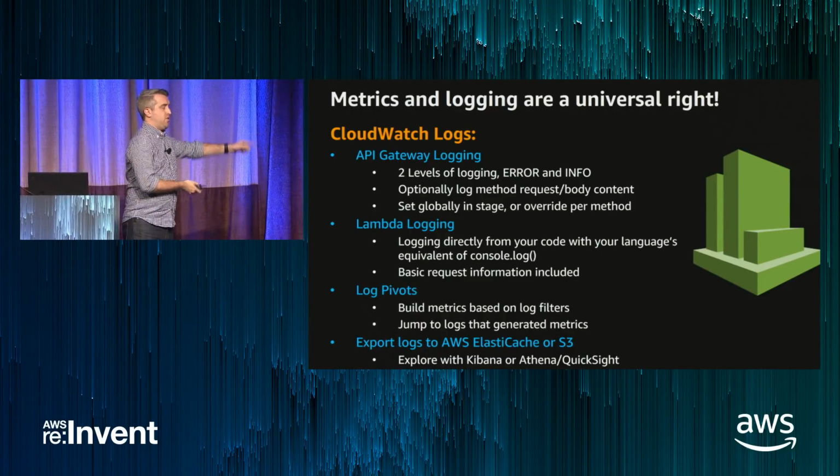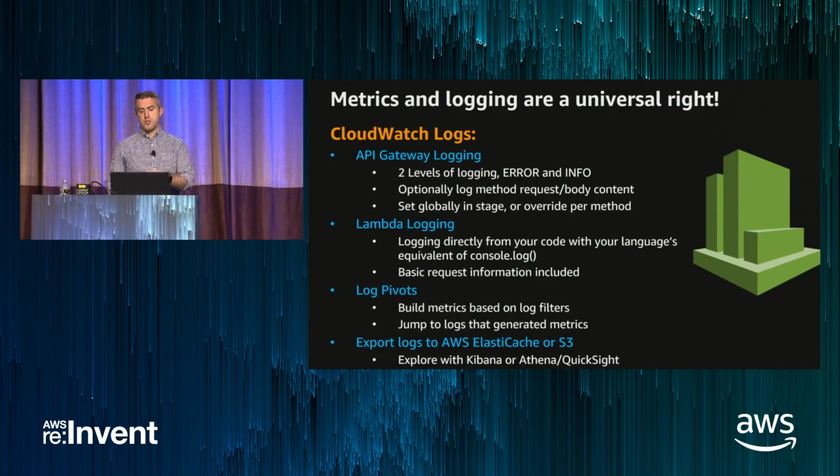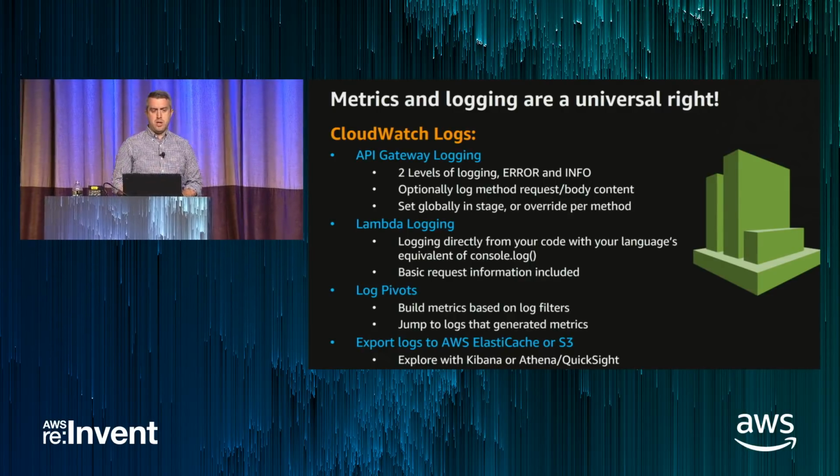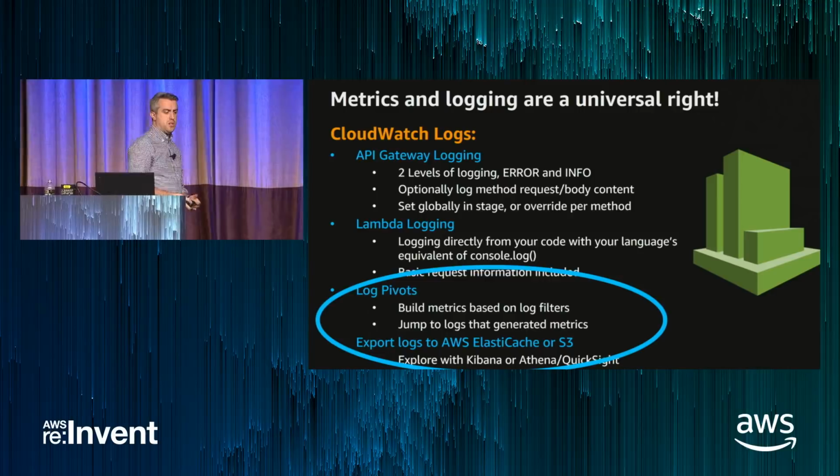We also have the ability for you to very easily export these logs to Elasticsearch, or S3, this should say. So being able to view that data with, say, Kibana or things like Athena and QuickSight is really, really powerful. And so again, these are two things that are very, very useful.